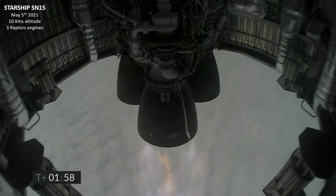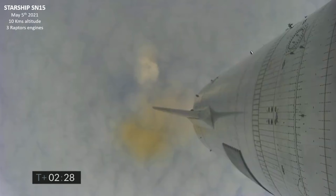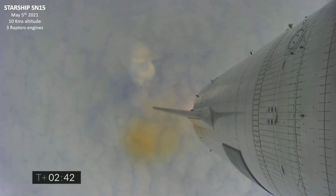Coming up at T plus 2 minutes, we appear to have frozen the view from the engine cameras. However, the Raptor engine continues to perform, and we've got shutdown on engine 3 on time. T plus 2 minutes 40 seconds. While we're trying to regain video from the vehicle, we continue to ascend. We have just passed the 8 kilometer point in flight. Everything continues to look good on Starship 15.